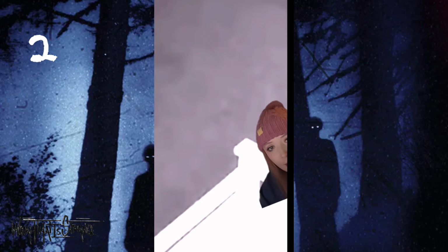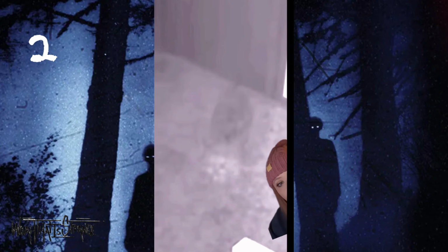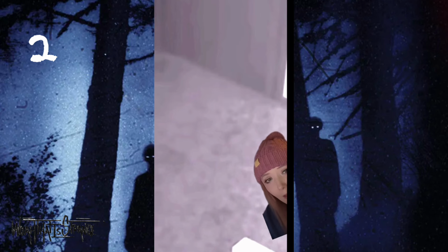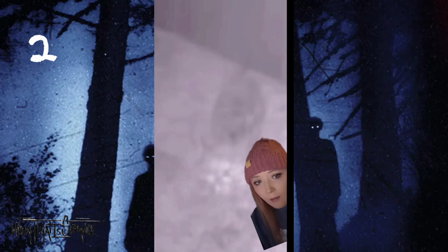I tried to enhance it and I played with the contrast and brightness so you guys could see it better, but it looks like it just manifests itself. And it definitely looks like a cat sprinting across the room. Marquette mentioned that her cat passed away the summer before this was taken. So what do you think?